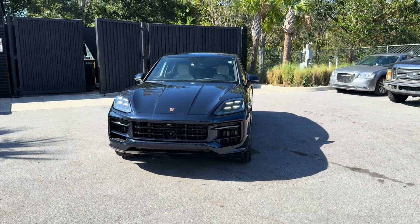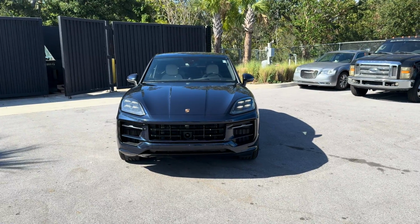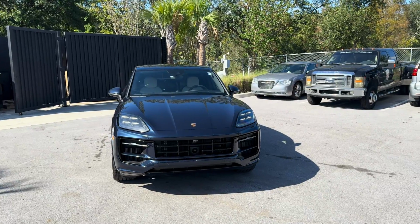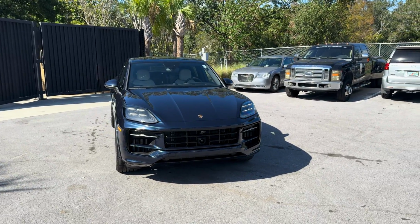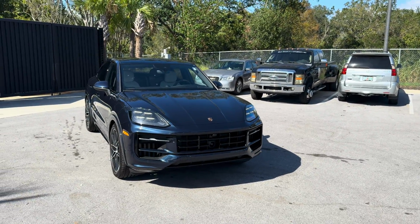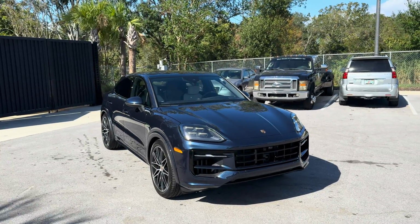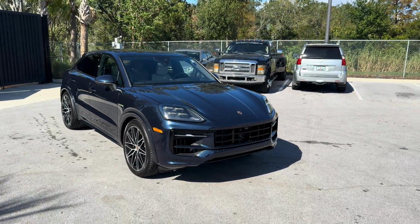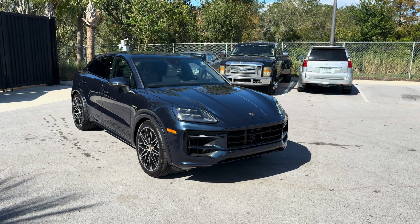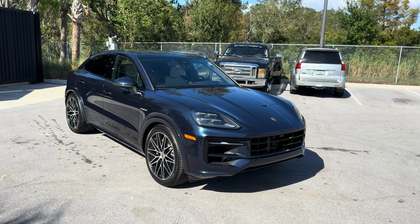The third generation Cayenne features 50/50 aluminum to steel construction, resulting in 143 pounds of weight savings despite this generation's larger size. The third generation Cayenne received a facelift last year for 2024, featuring styling tweaks, a new 12.6-inch digital gauge display, standard matrix LED headlamps, and Porsche also upped the power by 13 horsepower for the base 3-liter twin-turbo V6 and brought back the V8 for the S with a 34 horsepower increase versus the previous 2.9-liter twin-turbo V6.